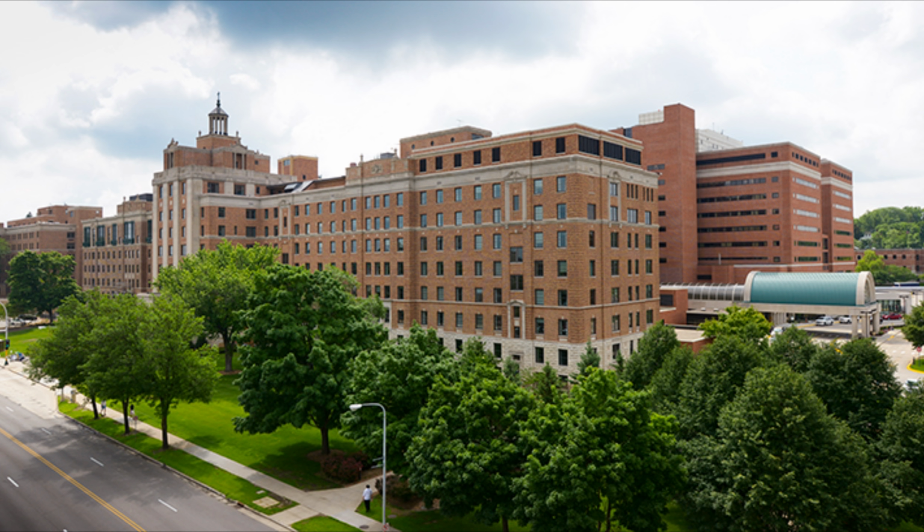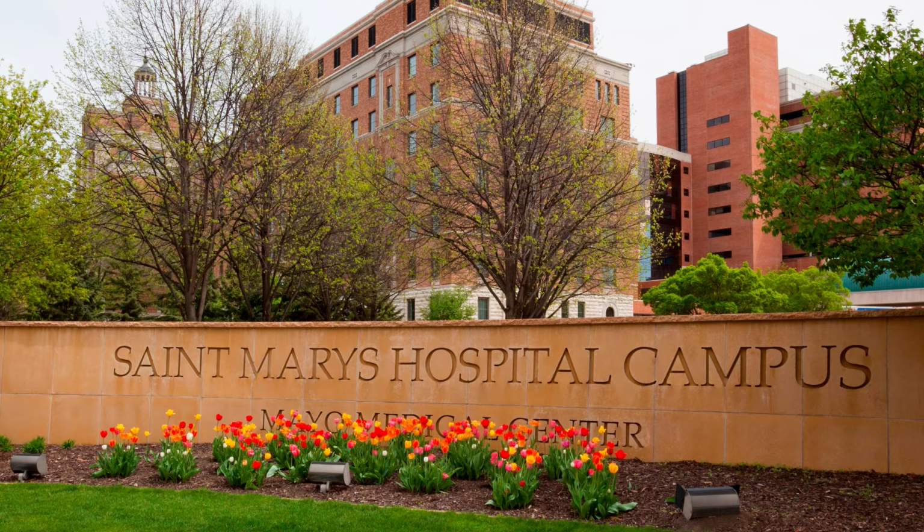St. Mary's Hospital is located just down the road from the Gonda Vascular Center and the Mayo Clinic campus, and is home to our surgical suites and surgical teams.